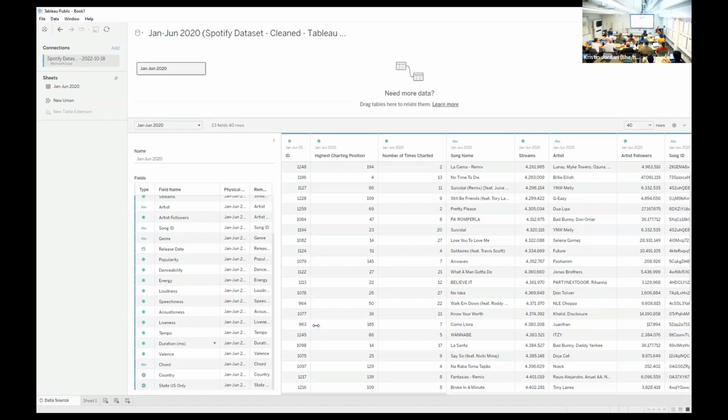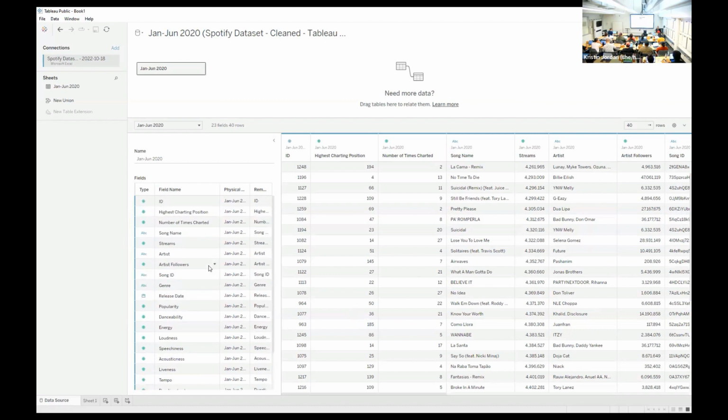Okay, so remember I told you that most of the data cleaning you're going to want to do in Excel, because this free version of Tableau doesn't have a ton of features when it comes to data cleaning. But one nice feature that it has is it allows you to split up fields if it doesn't make sense for them to be together.